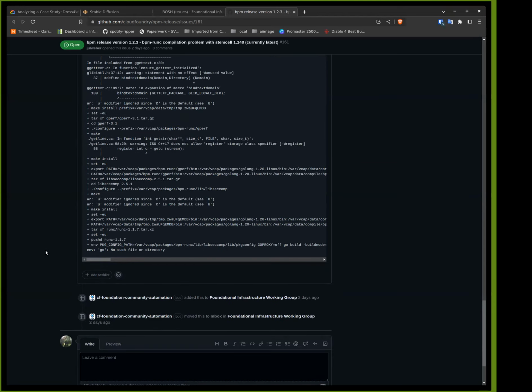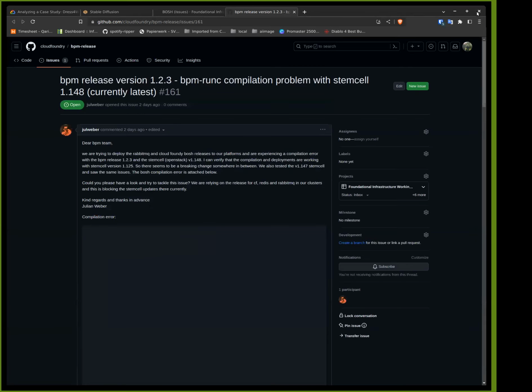Okay. Can someone look at the BPM pipeline? Is that testing against the latest stemcells? Or can we kick it off? BPM is a VMware pipeline. If only someone from VMware was on the call. Yeah, if only.